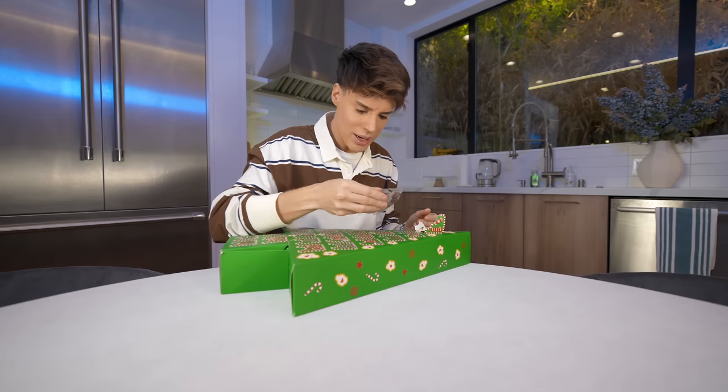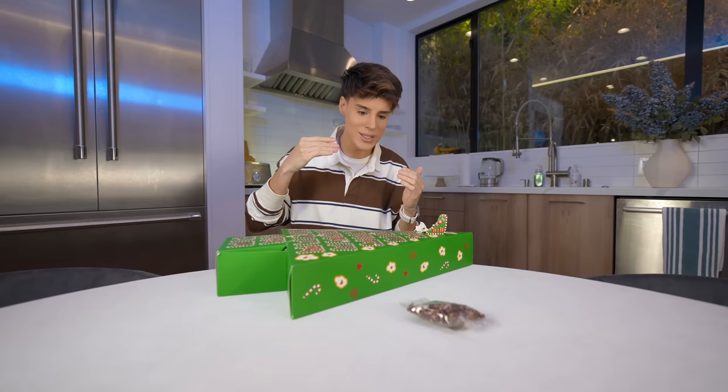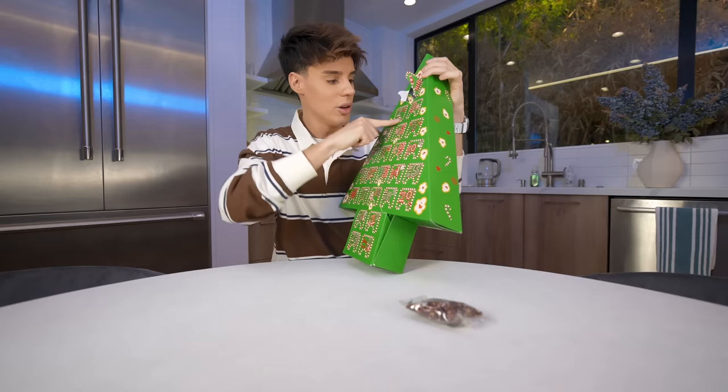I don't care what color it is. I can't even see it. I don't want it to be red. I want it to be cooked. I want it to be popped. Oh my god. I spent money on something that I have to make myself. Feeling lightheaded. On the 2nd of December, please be cooked popcorn.